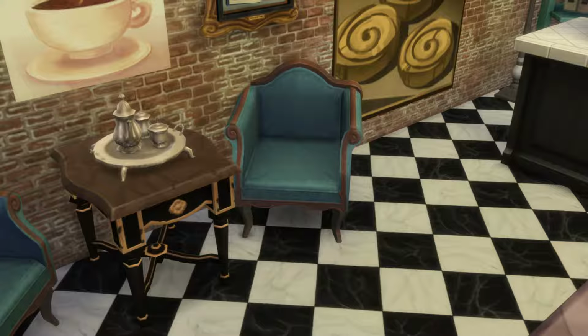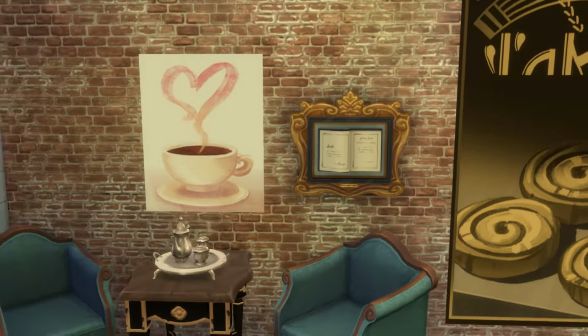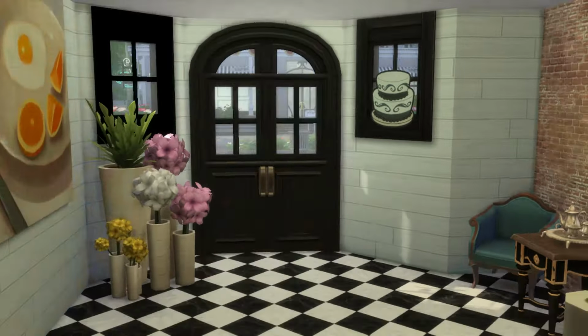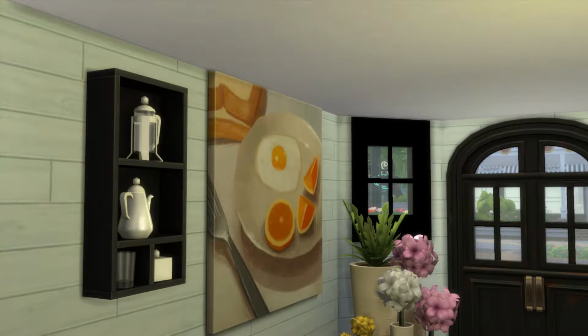So, seating over here, that cinnamon roll poster, a cake on the window, and that is pretty much it for the bakery as well.